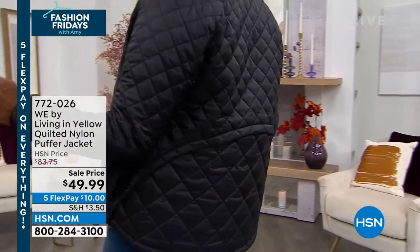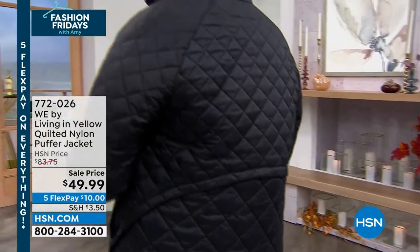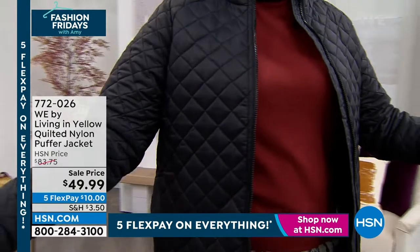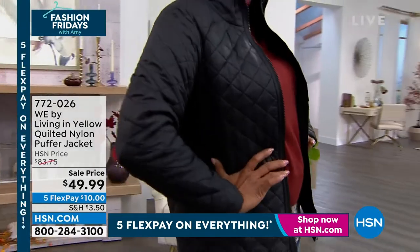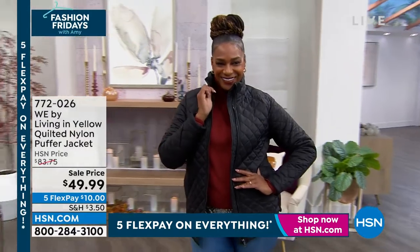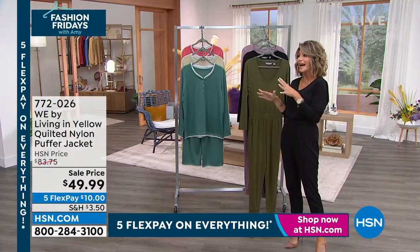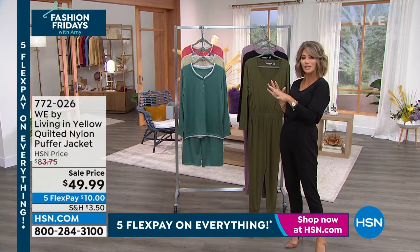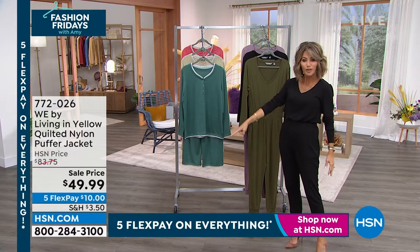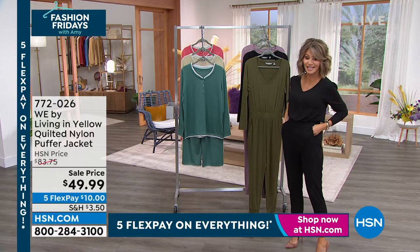But look what's coming up. This is We by Living in Yellow. This is the quilted nylon puffer jacket. Now, quilting is huge. Quilting is everything. This is your transitional jacket, right? You don't really want to wear something too heavy. You don't want the big puffer. This is kind of like an equestrian riding coat. It's like a hunter style, kind of meets a little bit of a modern style. I get a New York vibe. I get an equestrian vibe. So cute. Look at the price, $49.99.